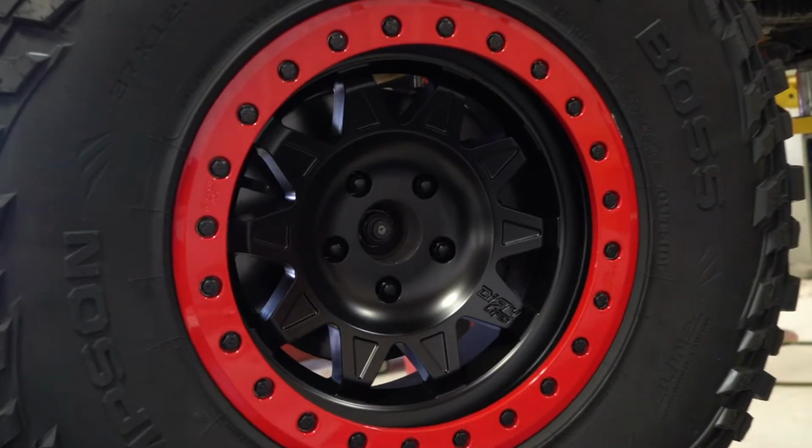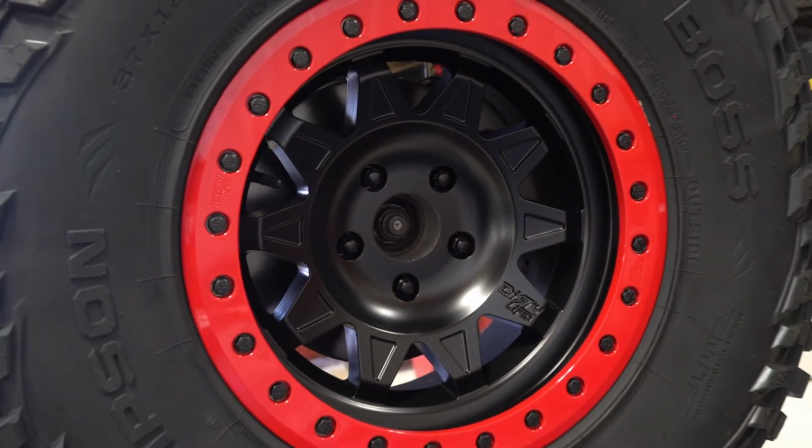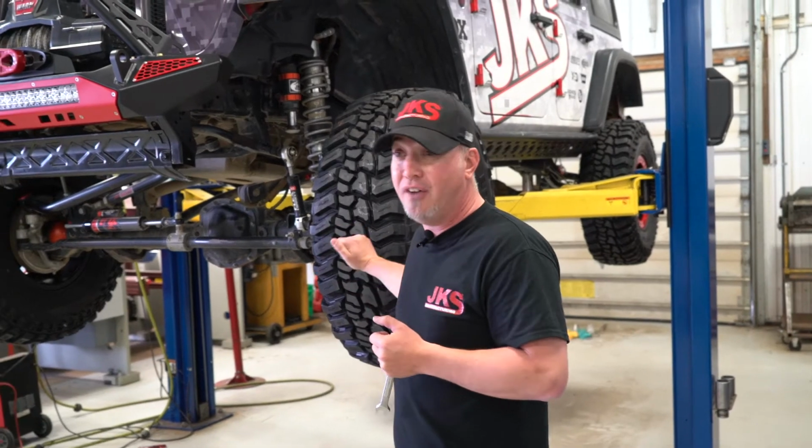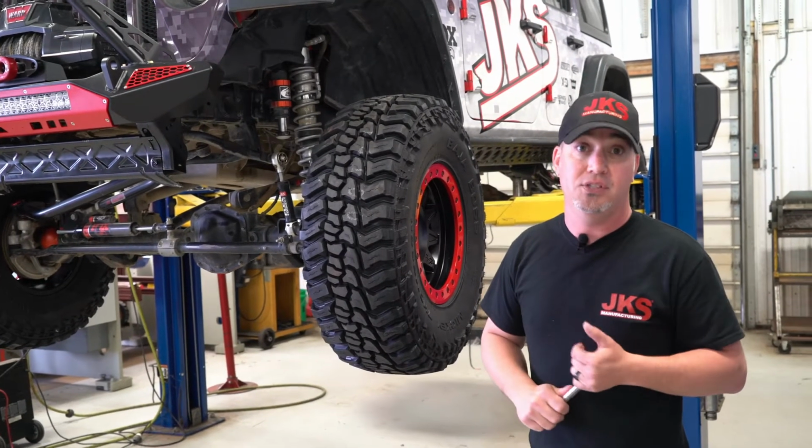The JKS Manufacturing race car, the BDS Suspension race car, a lot of us are running Dirty Life bead locks. These things are tough and durable. So we're excited to get them out on the trails and abuse them and test out all these new toys.